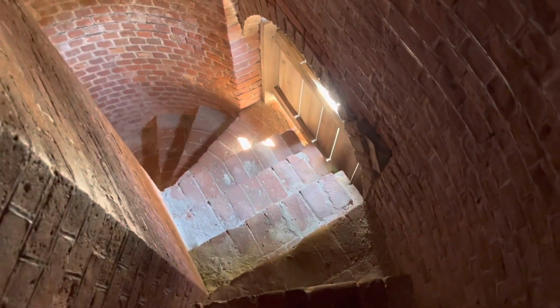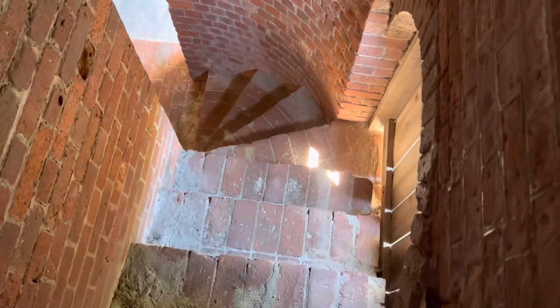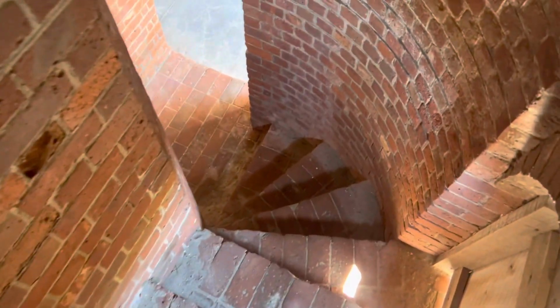And this is the sun, guys. Look how steep that is. Whew. Crazy. Well built. It's like a castle.